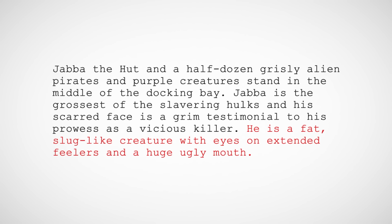Early in the movie's development, there was a call to design a new Yoda, a character who would impart wisdom about the Force to the movie's protagonist.